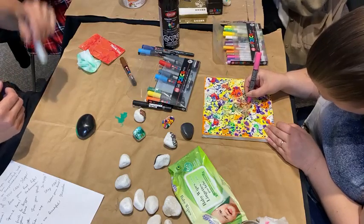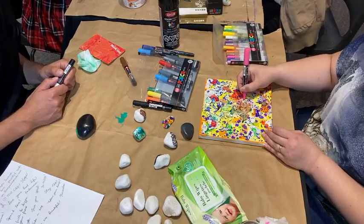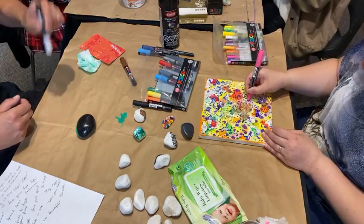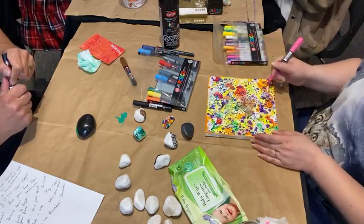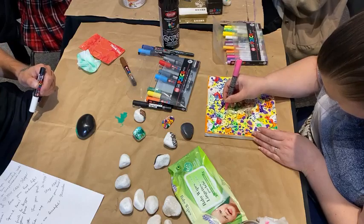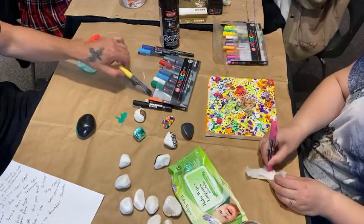How's yours coming along? Alright. This is very abstract. Oh, cool, which I don't normally do. Looks like flowers. Yeah. Nice. Very nice colors, the green and the teal. Trying not to think too hard, which is hard to do.